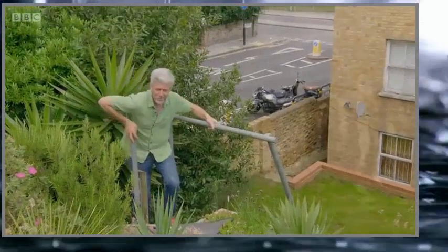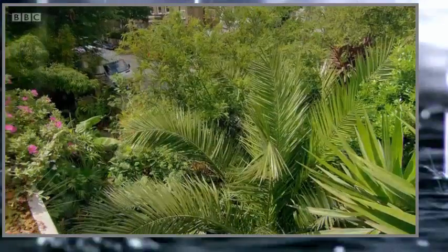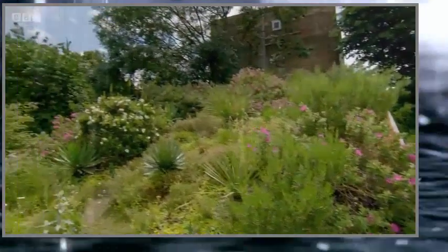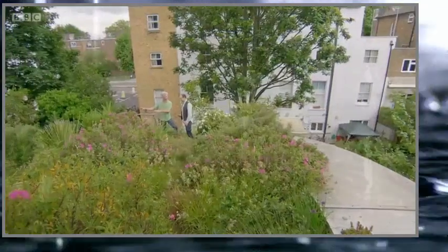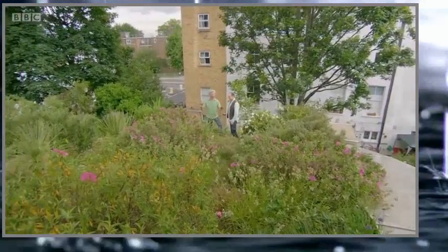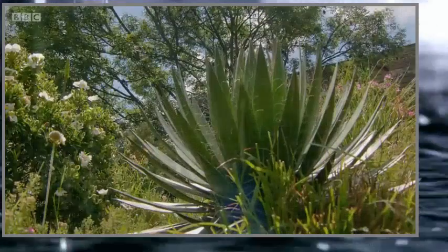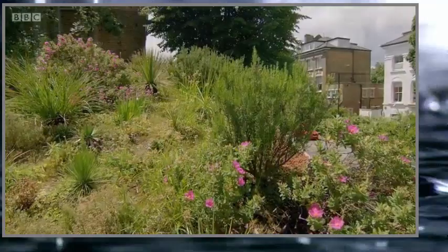Wow, the roof. That is considerably different, isn't it? What a contrast from down below, the tropical jungle, up to this sunny, rocky, open hillside. We have Mexico here with the agaves, Rosemary's sisters from the Mediterranean. A lot of Mediterranean. Aloes from South Africa.